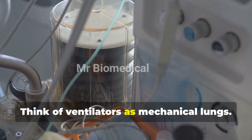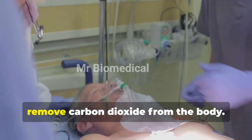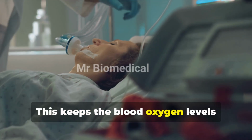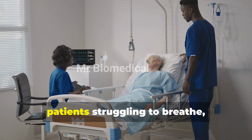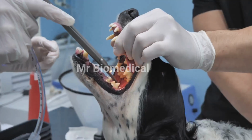Think of ventilators as mechanical lungs. They deliver oxygen to the lungs and remove carbon dioxide from the body. This keeps the blood oxygen levels healthy and removes harmful waste. In essence, ventilators provide a lifeline for patients struggling to breathe, offering them a chance to recover.